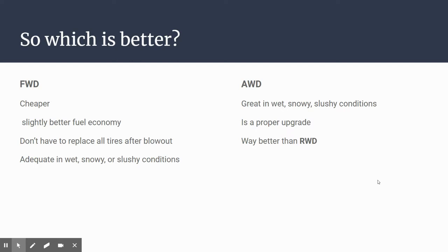So which is better? Now you have to decide as the consumer. I can't decide for you. Front-wheel drive, as we've seen, is a little bit cheaper. It's the standard drivetrain, and therefore it's going to be cheaper than all-wheel drive. All-wheel drive is considered an upgrade. You're going to get slightly better fuel economy with a front-wheel drive vehicle.